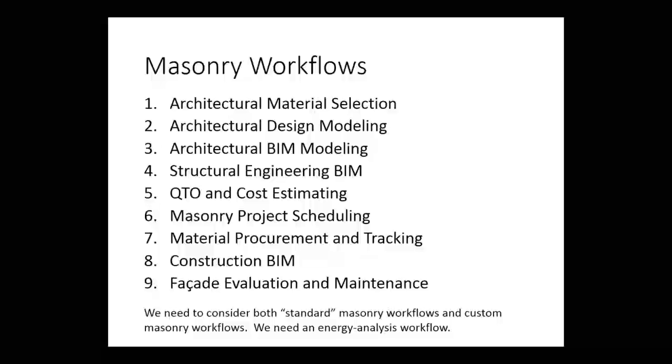And as we go through all of these workflows, you can see that they are specific to different moments in the design and construction process. So I'll quickly run through the 9, and these are likely to change, and there may be even more as our process evolves. But the architectural material selection is the earliest process where you're trying to sell your architect on using masonry. The architectural design modeling phase, number 2, is when an architect generally is developing the form and massing of the building. Very early along, they're using software like SketchUp and Rhinoceros to develop quickly evolving models of what the building might look like.